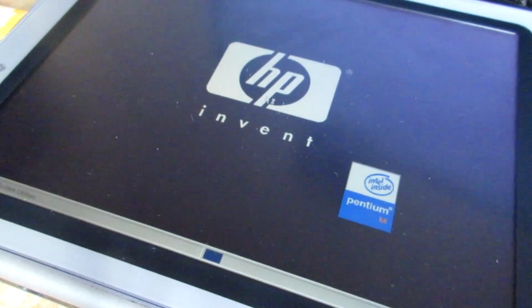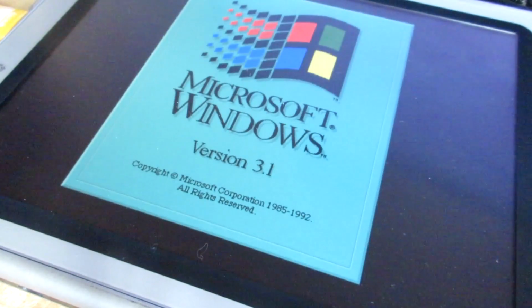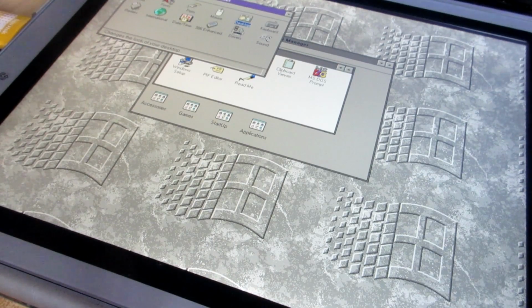First up, Windows 3.1. Since it needed 6 floppies to install, I decided to run the install in VirtualBox and then image the hard drive over to the bootable USB flash drive. After installing a driver so that 3.1 could make use of the ultra-high resolution 1024x768 display, things look pretty good. Pretty much all of the programs work as you would expect, though unfortunately there's no support for the touchscreen.